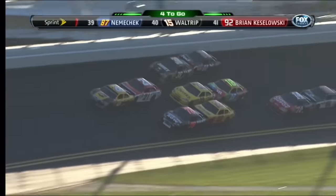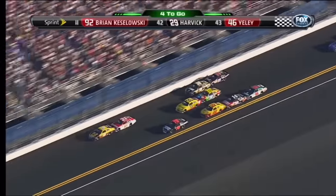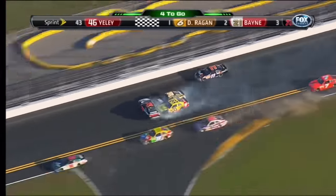The 33 of Bowyer, the 18 of Kyle Busch, they're blocked. They can't go anywhere right now because they're 3 wide in front of them. 6 times a driver has scored his first sprint. Oh! Smith gets turned in front of Bowyer and Newman and Hamlin.